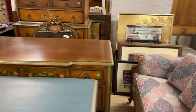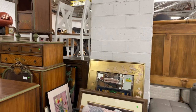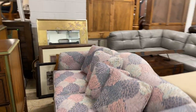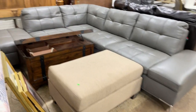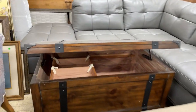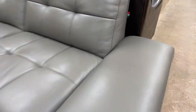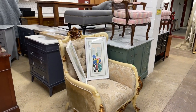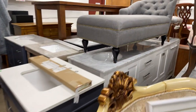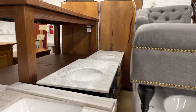A lot of artwork there. Cute sofa. Two larger and then two smaller pillows. Ottoman. Leather sofa. And this is neat, it comes up and you can store stuff in the armrest. Okay, and then we have all of this. These are all the vanities. Double vanities, single vanities. I'm sorry, they're a little buried.